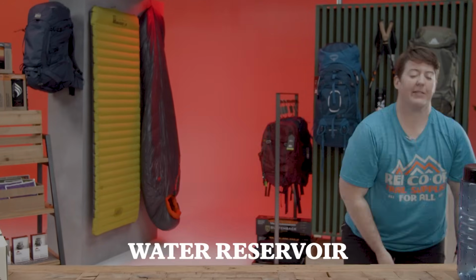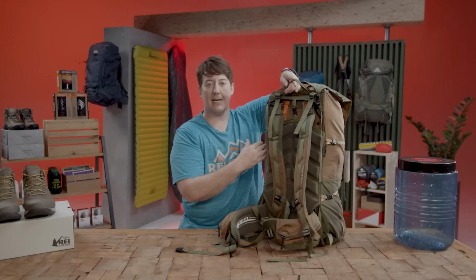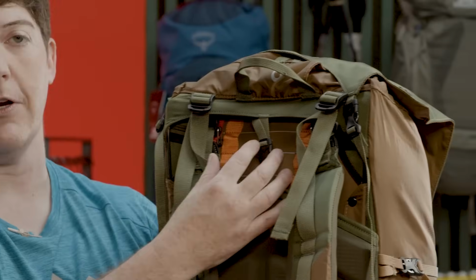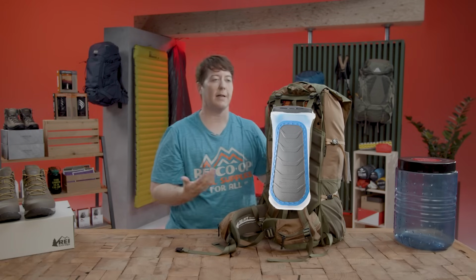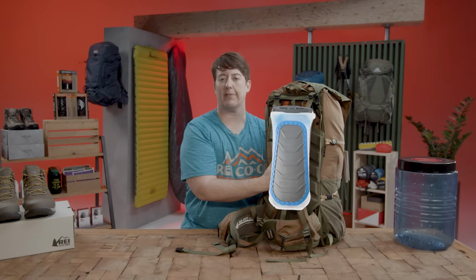So another feature that is common on almost all of our backpacking packs these days is going to be a space to hold your water reservoir. When did we stop calling them bladders? So typically you're going to see that on the inside of the pack. You'll have a hanger, and it's going to hang close to your back because water is one of our heavier items. It lays nice and flat right here.